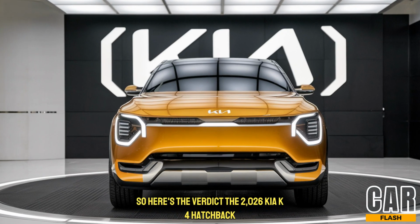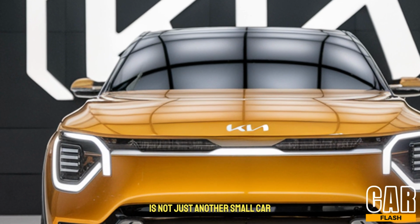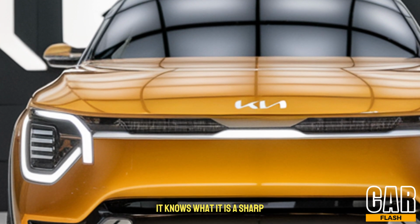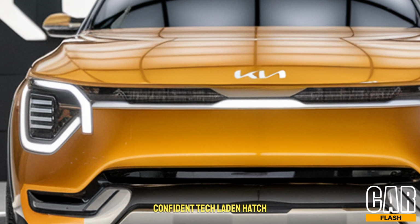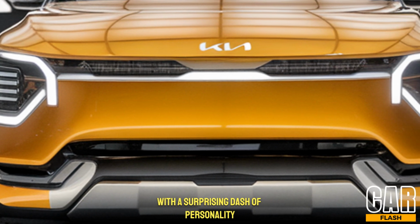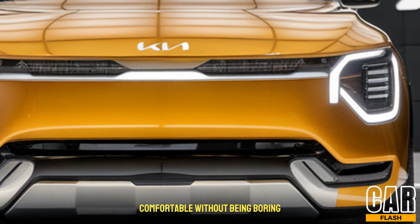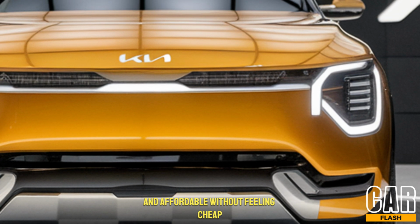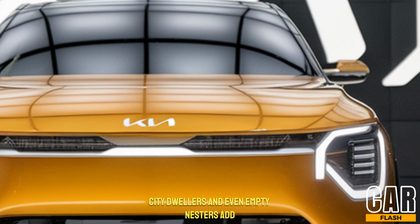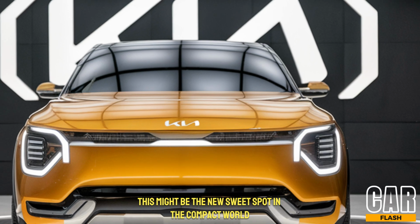So here's the verdict. The 2026 Kia K4 Hatchback is not just another small car trying to be everything to everyone. It knows what it is: a sharp, confident, tech-laden hatch that blends practicality with a surprising dash of personality. It's stylish without being shouty, comfortable without being boring, and affordable without feeling cheap. For young professionals, students, city dwellers, and even empty nesters, this might be the new sweet spot in the compact world.